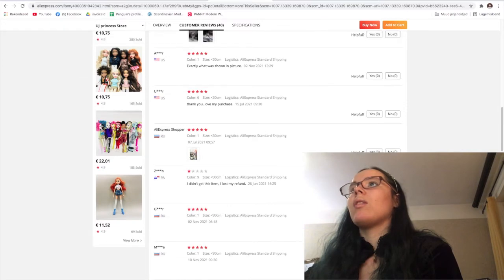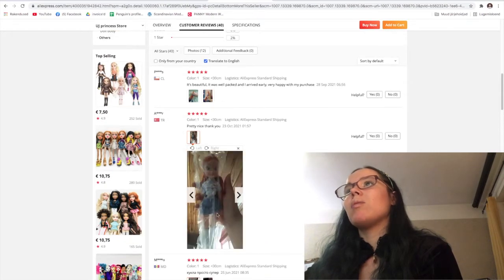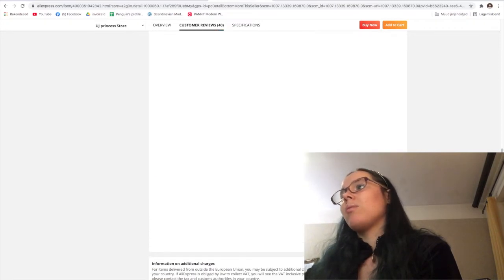So they did just get used Winx Club dolls. I wonder where the store got them. Because everyone seems to be getting this same Bloom. So where did they get so many out of box Bloom dolls?